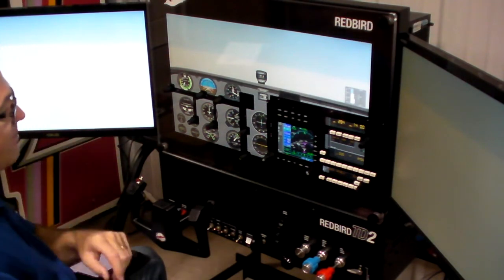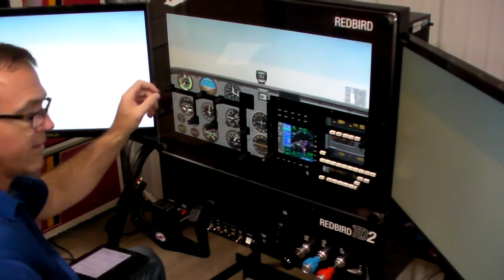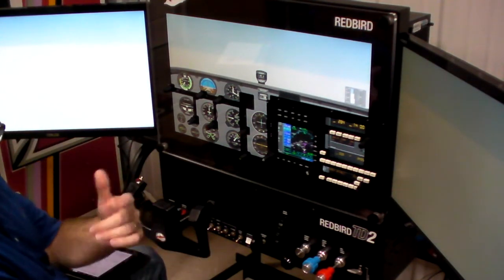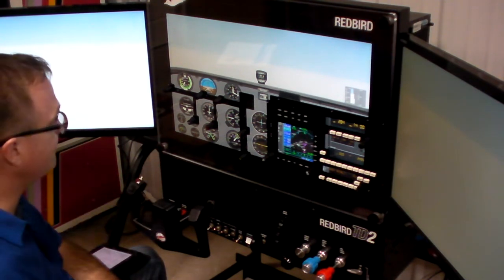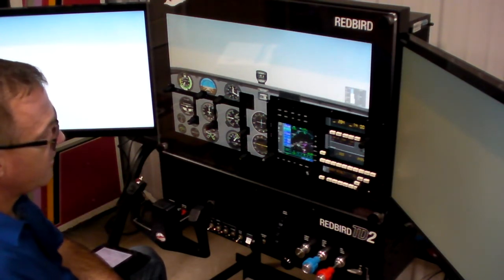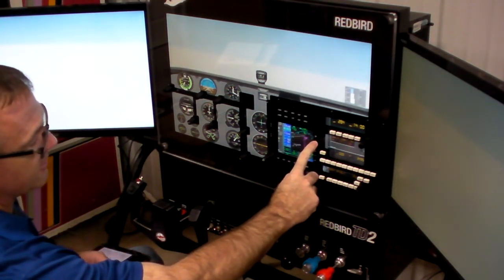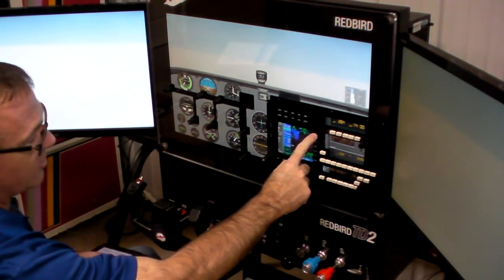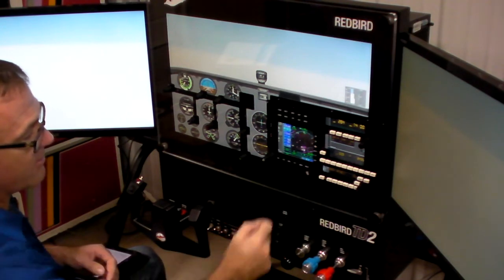And we're true-ing out at about 130 knots. So we have a 10-knot tailwind, which would be about right with the wind that I've programmed into the machine before the flight. I can scroll out or scroll in on the 530. I can go out and see the whole country, all the airspace. It operates just like the real machine.